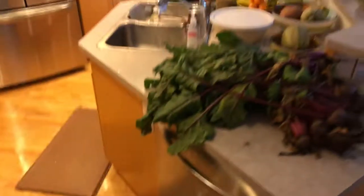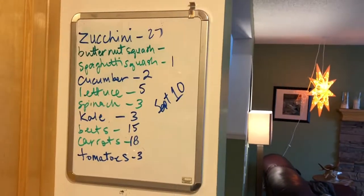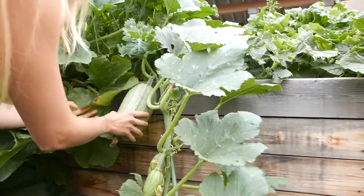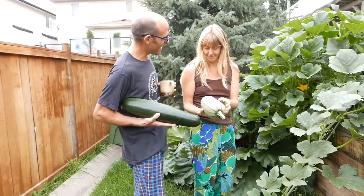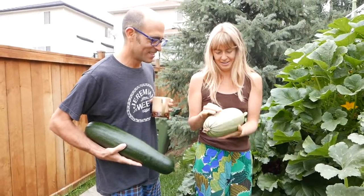Hello. So it was a great harvest from our garden. We're gonna have to update the board. Oh yeah, very nice. And we planted these as spaghetti squash, but we're not sure they're actually spaghetti squash. We're going to find out. There you go. Nice. All right. I think it is spaghetti squash. Yeah. I like spaghetti.